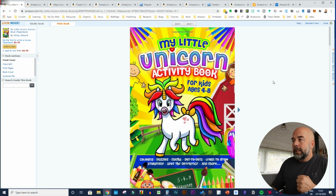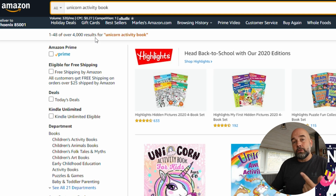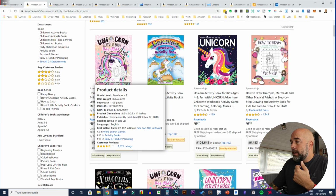So let's just quickly look at the problems of this book. Now, we've got the book here and we can see the cover looks great, the description's fine, the main keyword is okay in the title, but we've not got a subtitle. That's something we're going to have to address. And if we look at the market, there are 4,000 search results for the main keyword that's being targeted here. So the market is very competitive. We need to start targeting keywords to get those search results down to 1,000. And if we look at what the competition is, it's very strong. I mean, there are ads being run on this niche.